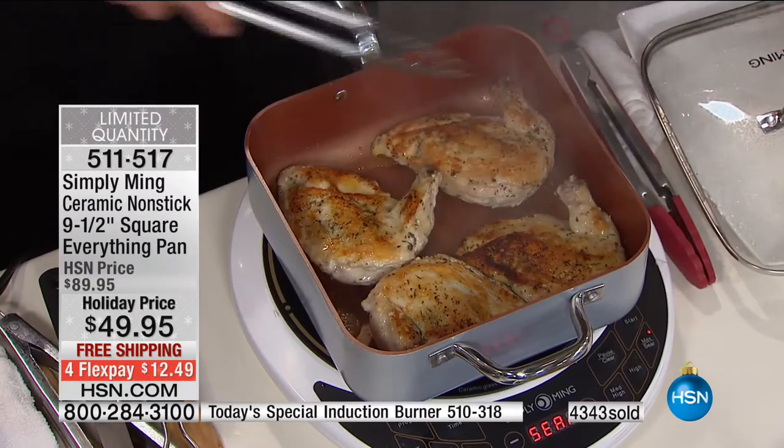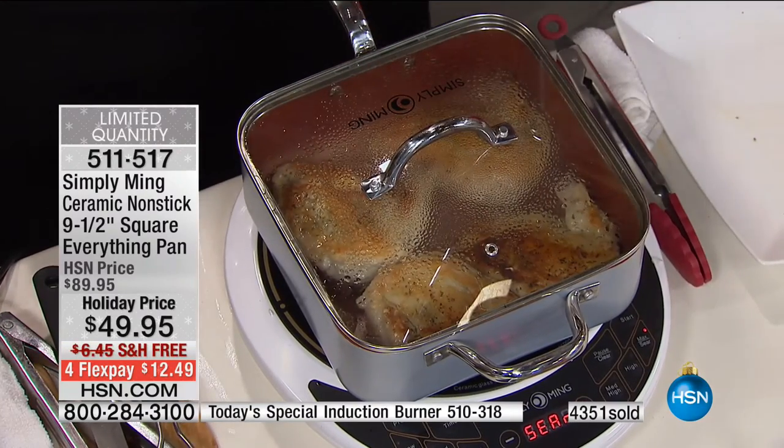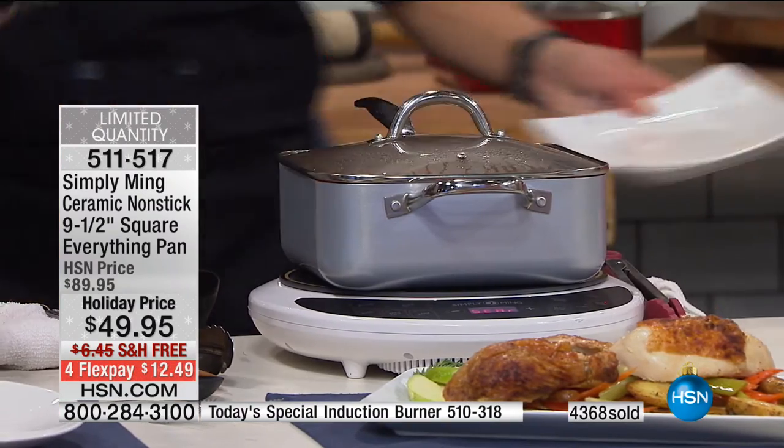So now I want it to stay in, but at the very end, right before I serve this, I'm gonna flip it back on the skin side with no cover to re-crisp it to serve it. Oh, that's awesome. Crispy skin is just the best thing ever.